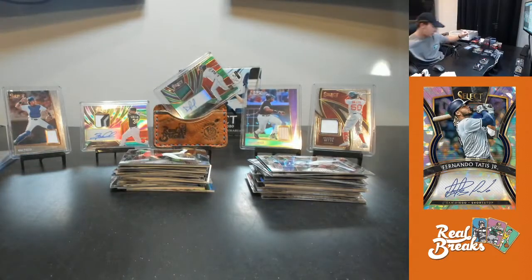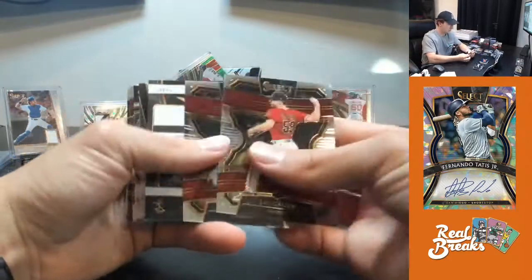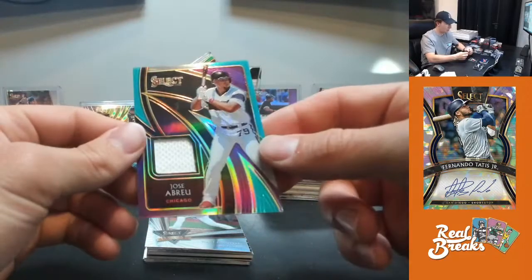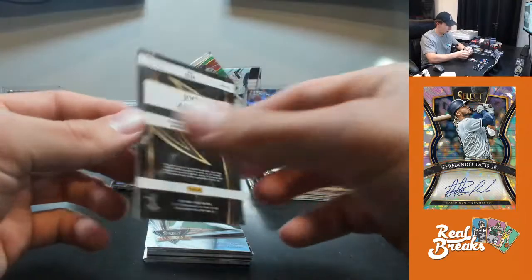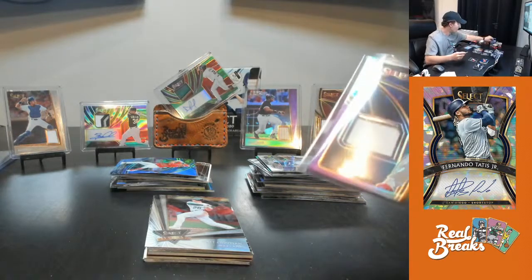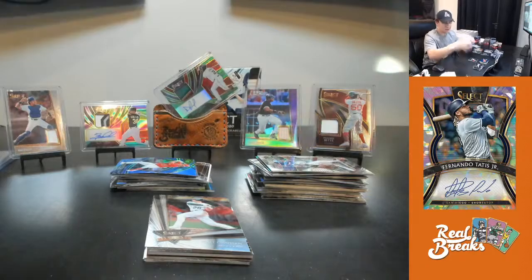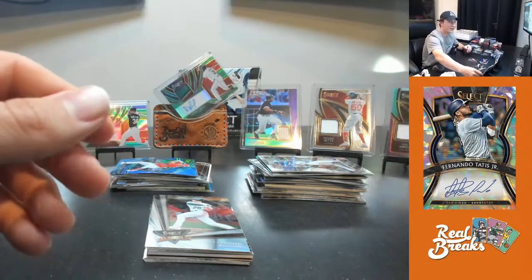Box number 5. Good luck, everyone. Got a hit right on the top. Jose Abreu, tri-color relic, numbered out of 75. That's pretty sweet. Again, the White Sox. White Sox are going to have a ridiculous lineup. They're killing it right now.